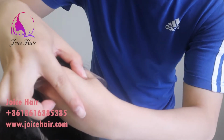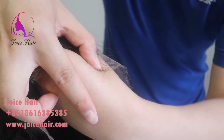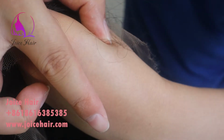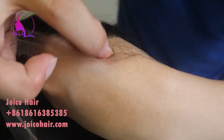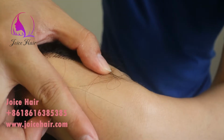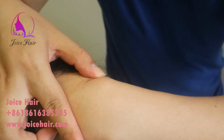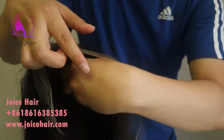You can see it melts very well with any type of skin, no matter if it's white, dark, or yellow. Any type of skin it can melt. Either way, you can hardly find this lace on my hand. So this is pure, genuine Swiss HD lace and undetectable lace.